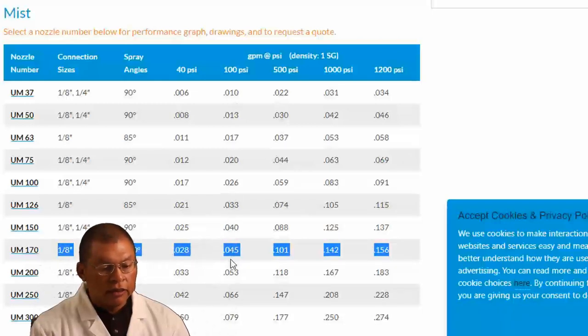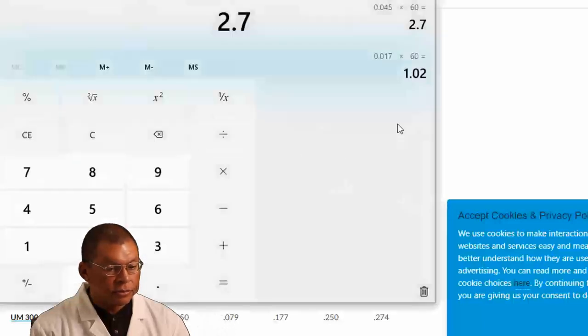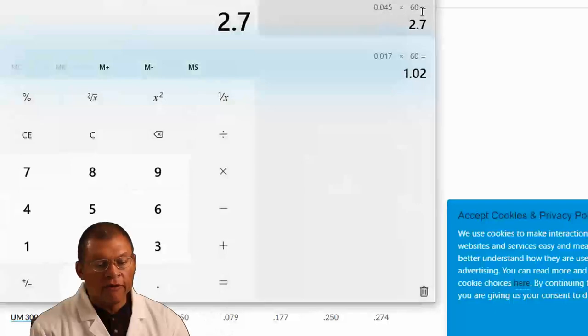And here we see that the flow rate is 0.045 gallons per minute. We want to convert this to per hour. So if we times this by 60, that would give us the gallons per hour. So I did some calculations here. Okay, so it takes 0.045 times 60, gives us roughly 2.7 gallons an hour.